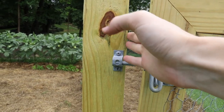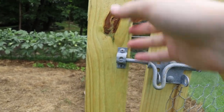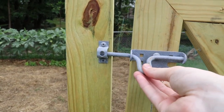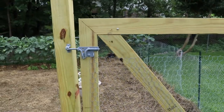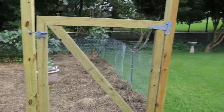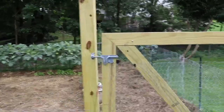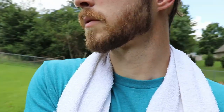It almost looks like the two 4x4 posts on the sides are not leaning but bending. And I think we had that huge rain that was on the vlog of the last week, and maybe they just got really wet and now they're shrinking, or I don't know. I don't know what's happening, but it still works, so it's okay for now.